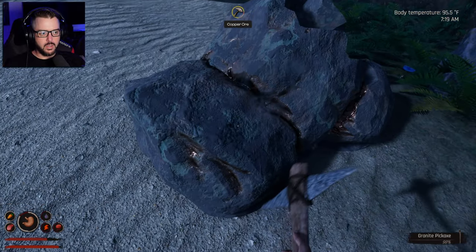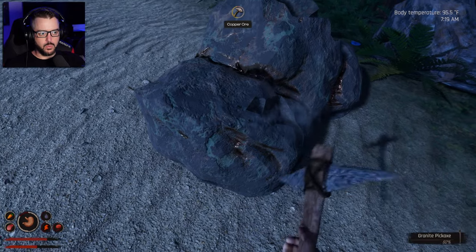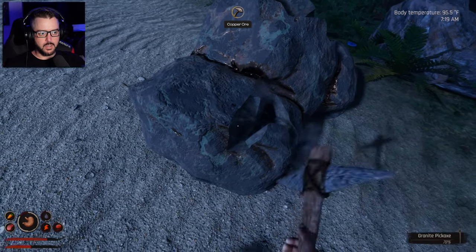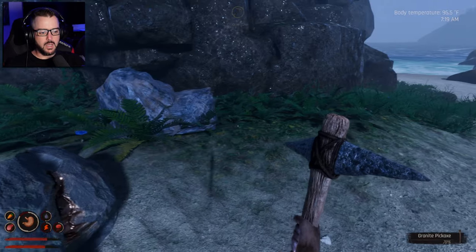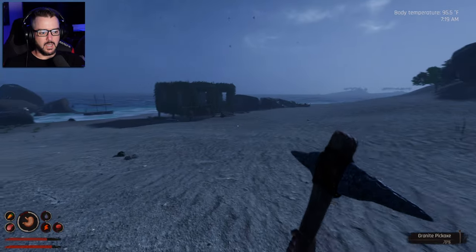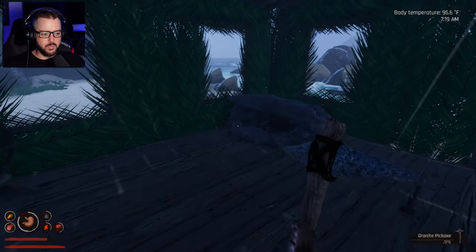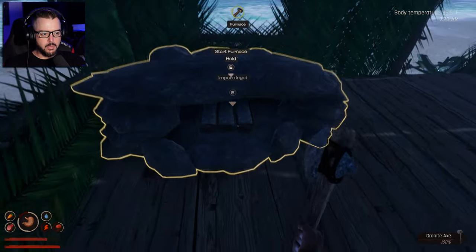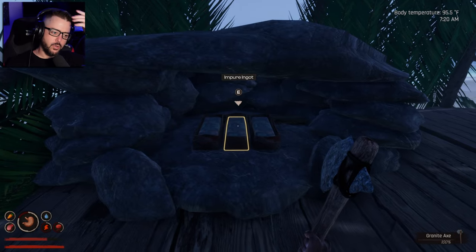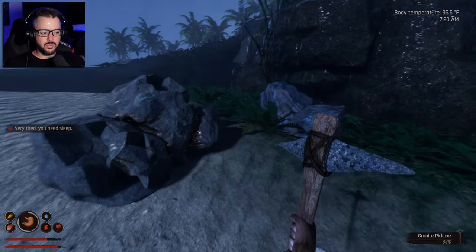Okay. Let's see if this will give us anything better, because it doesn't seem to work with the furnace. Yeah, just a normal copper shard. Maybe I need to level up my mining. I don't know. I really wish I could see. I put this down over here because I figured it would light up the whole place, but no, not even a little bit. Impure ingot again. Okay. So what do I need to do to make those? Do you have to put it with something else?